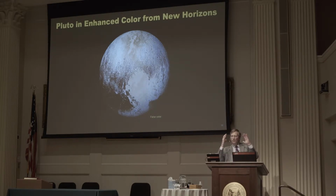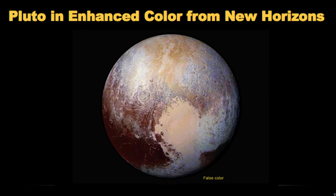When you look at what I showed you before, the previous picture was in natural color, as if your eyes were there looking at Pluto. But we can do better than the eye, and we have color filters which allow us to squeeze out compositional information by looking at different colors, and that's what we show here. It's not a cheat. The different colors are really telling you that there are different compositions in these different regions.